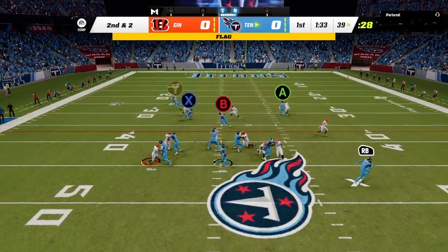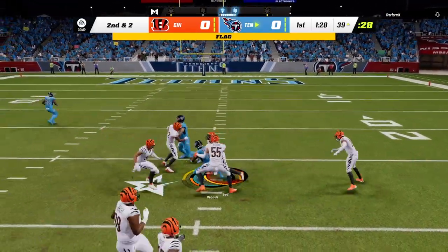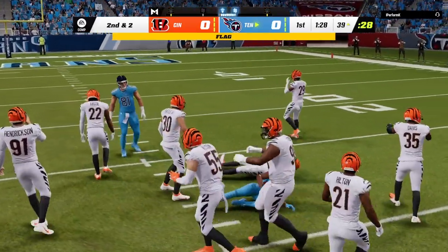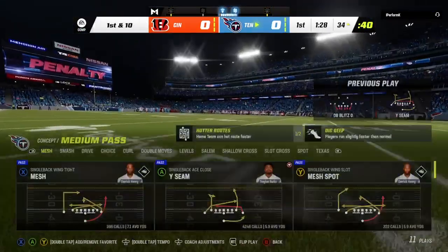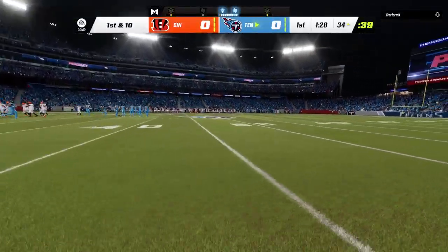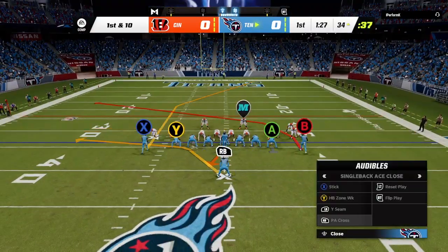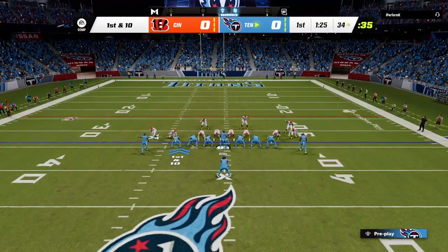Flag comes in. This might be a free play. Pass complete. He's got Woods streaking across the field. And he's got another first down as the tackle's going to be made at the Bengals' 25-yard line. Penalty accepted, and they move the ball forward. After the penalty, a fresh set of downs. It's first and 10.